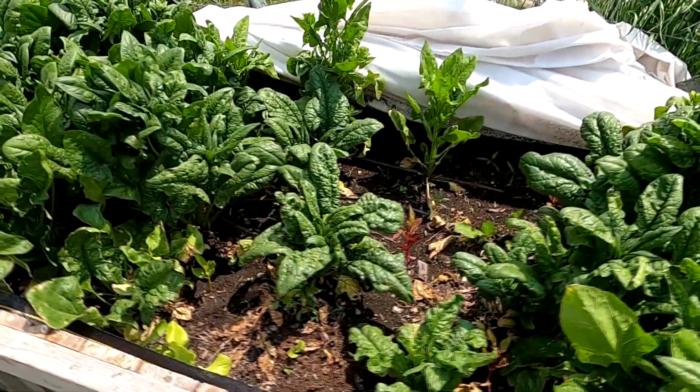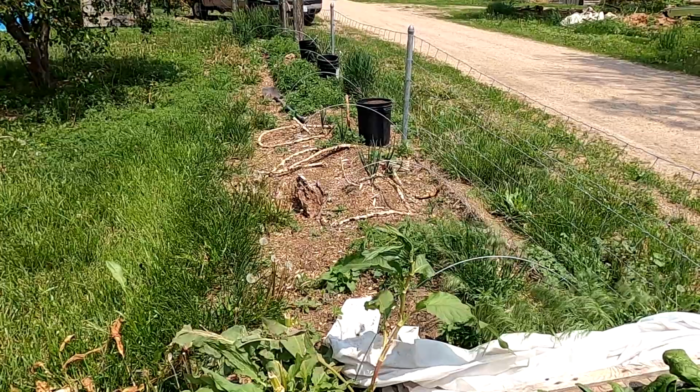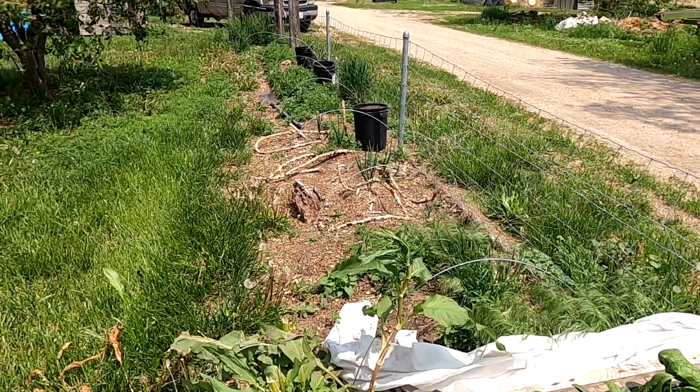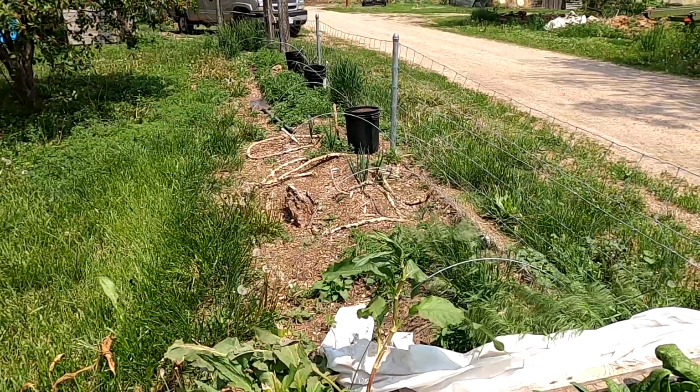Got some celosia, alyssum, chamomile. I'm hoping that's really pretty. This bed still needs to be weeded, added compost to, and planted to dry beans. I really hope that gets done this week.